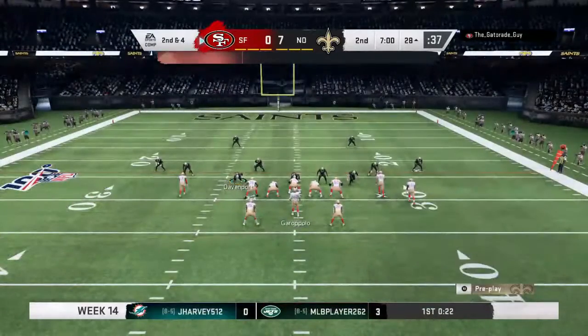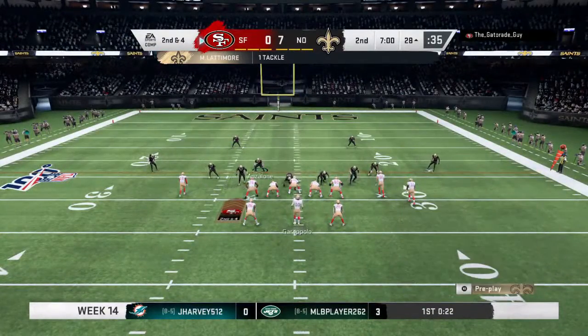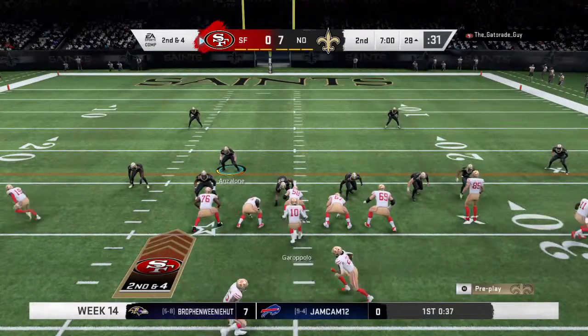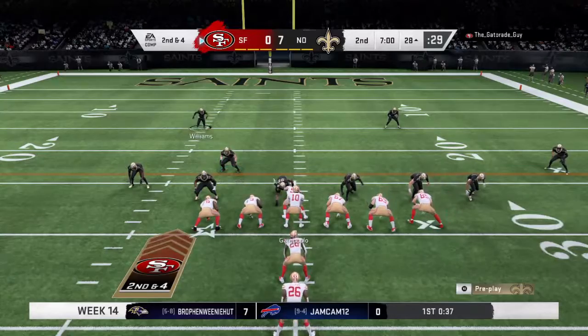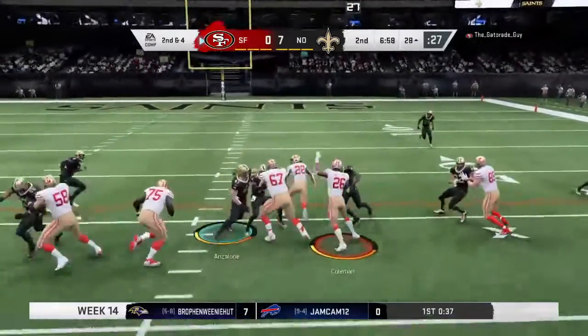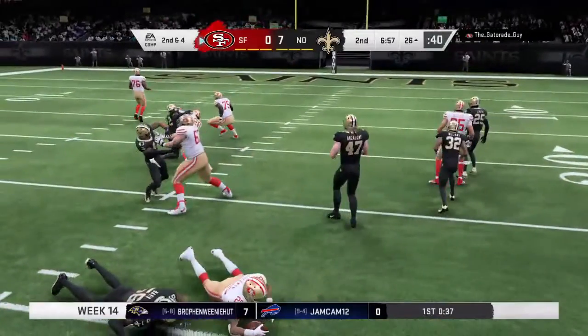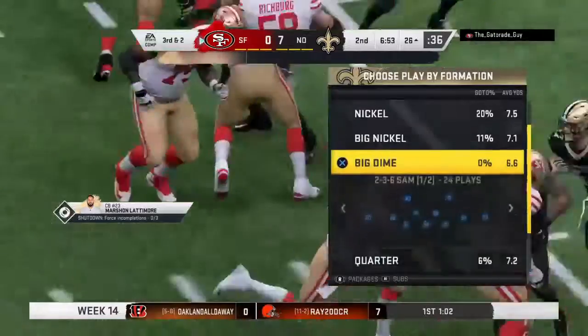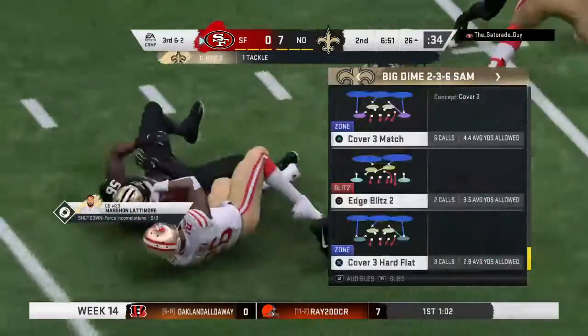Here we go. 6 yards was the pickup on the last completion, so here's 2nd and 4. Garoppolo going to hand this one to Coleman. And he got half of what he needed there, 2 yards, and it'll bring up a 3rd and 2 more.